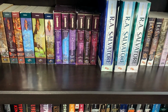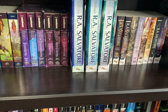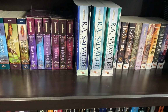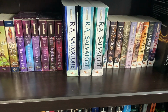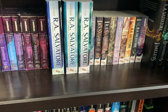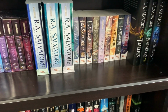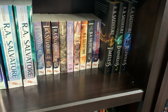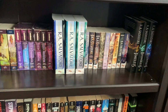My husband loves R.A. Salvatore, so we have all of these. The original Dark Elf Trilogy, which is upstairs on my TBR cart, is mine. And then my husband read that from me and then went on to read all of these other ones. I think I will try to read the Icewind Dale trilogy, but I don't have a ton of interest in reading all of these books. These are newer ones that are focused around, I believe, Drizzt's father. Not entirely sure, so don't quote me on that, but he has enjoyed those as well.